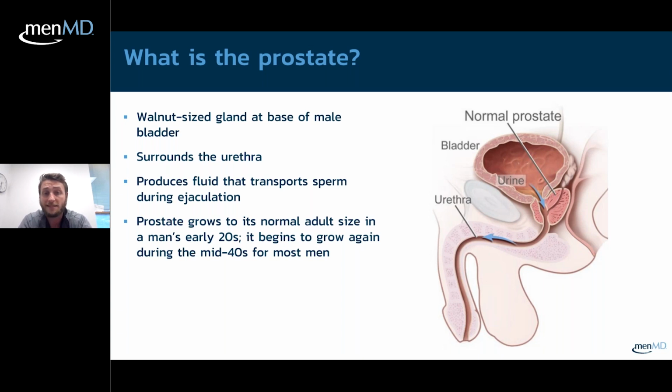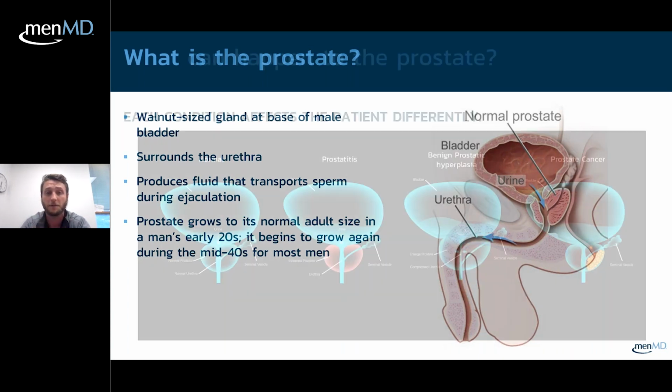So the prostate gland in general is primarily responsible for supporting the sperm and making the contents of ejaculation. That ejaculate passes through the tube and then out the urethra, the same track as the urine. Prostate glands typically grow to their adult size around the age of 20 and then continue to grow throughout a man's life based on the hormone influences like testosterone and different byproducts of those hormones.